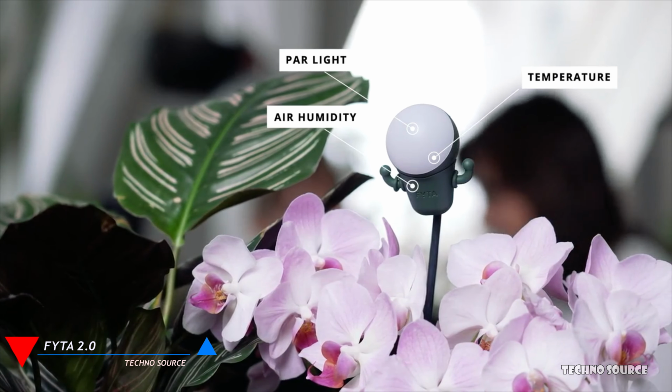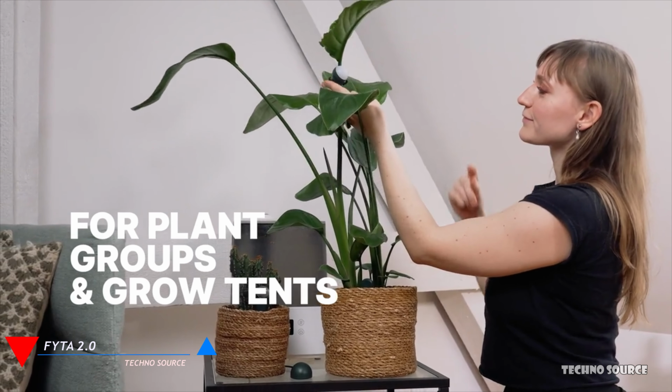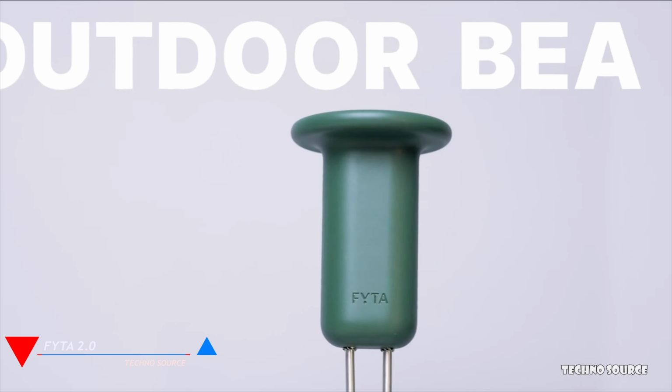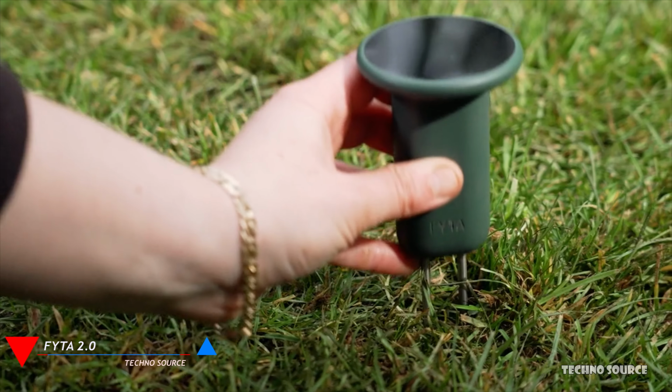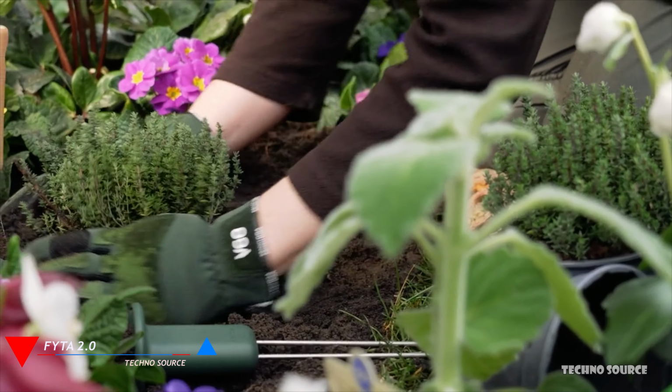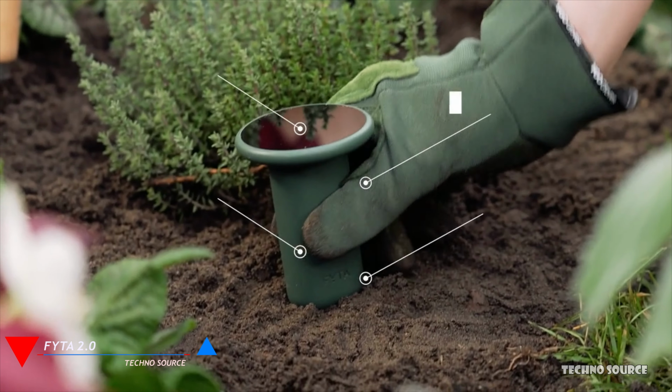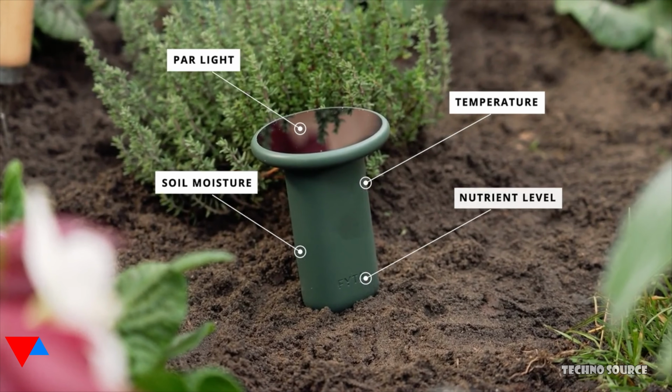This system is designed to be flexible, so you can customize it for any type of plant, whether it's indoors, outdoors, in soil, or even in hydroponic setups. With FYTA, plant care becomes less of a guessing game and more of a science, helping you avoid wilted leaves, root rot, and the heartbreak of losing your beloved plants.